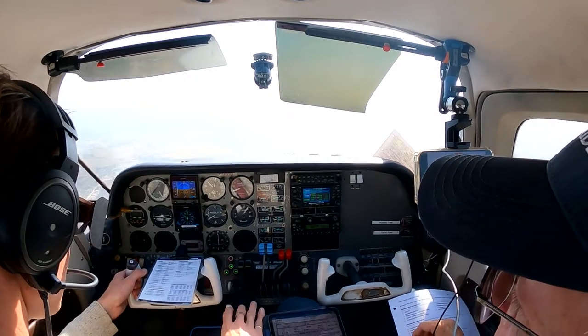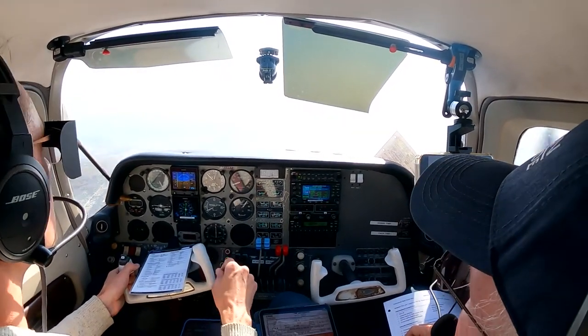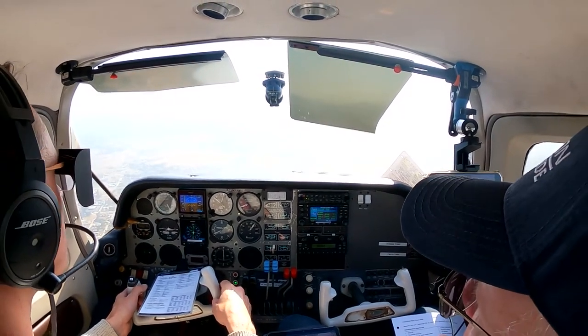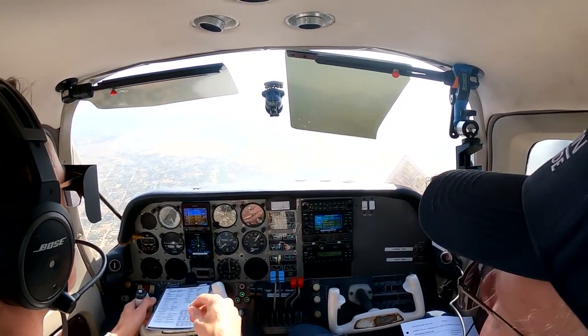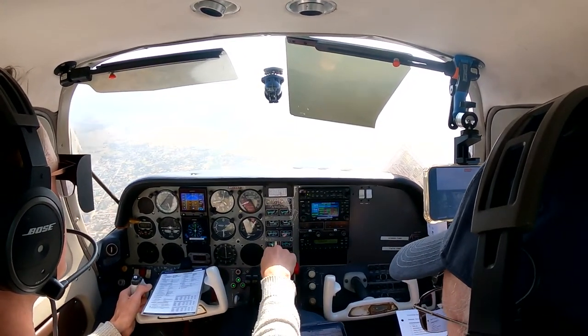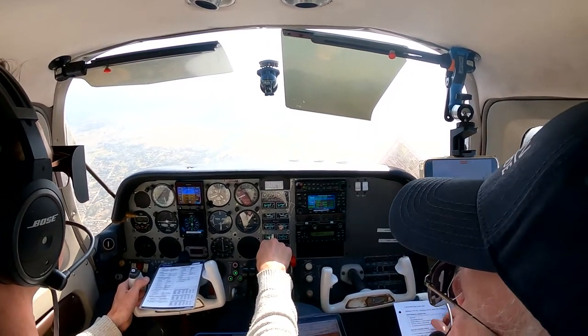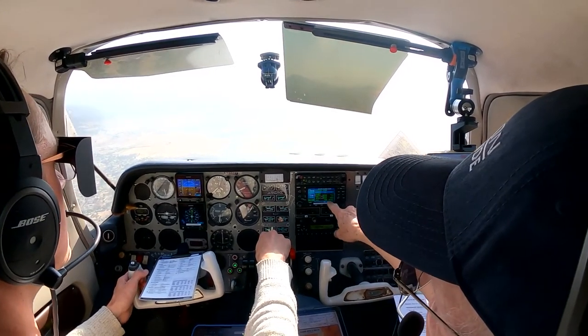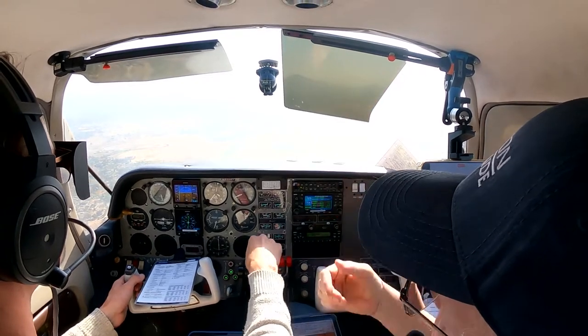Yep. So you need your descent, you've got a ways to go. You've got 1 minute to go down 1,500 feet. You slow down your descent. And it's tough, so you've got 45 seconds to go down 1,000 feet, so you know you have to go down 1,000 feet a minute.